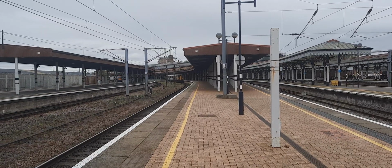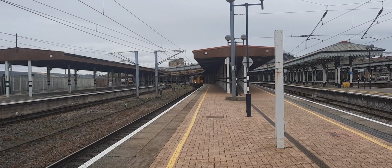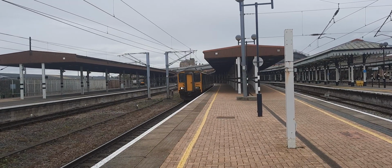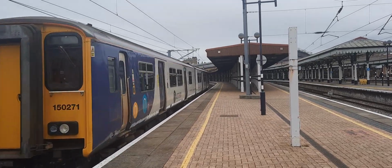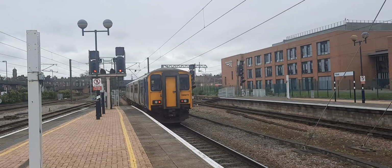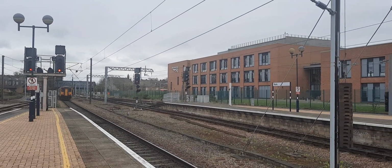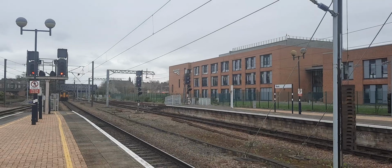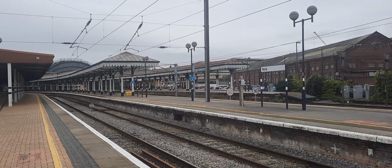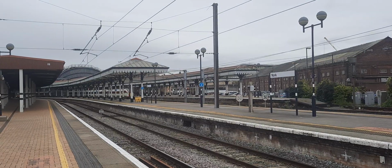Now getting ready to depart is 15271 with the Northern service to Sheffield. Now that red thing that you can see next to the Network Rail building is a DB Cargo UK Class 66. Now pulling in over there is an LNER service to London King's Cross. And I'll get the number once she departs.